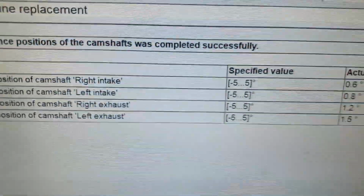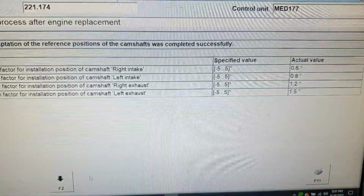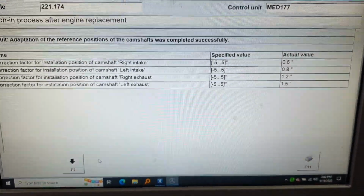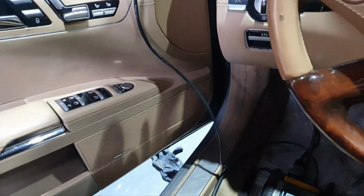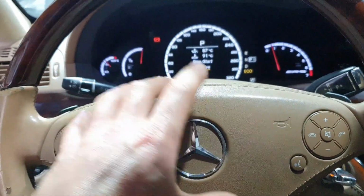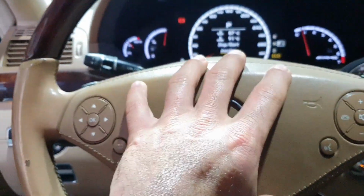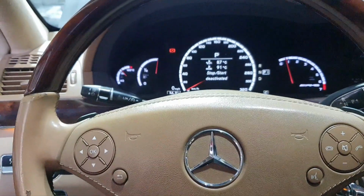That's the results. Alright, I'm not pointing more up because you can see the VIN. So where am I now? Adaptation for the MCT, adaptation for the camshafts. Let's get the other diagnostic and let's hit the road again.